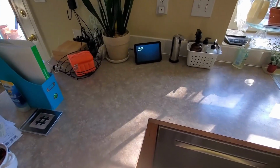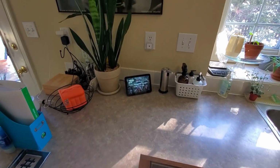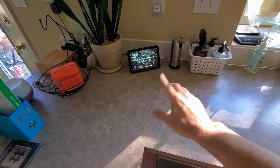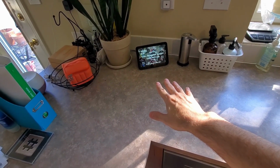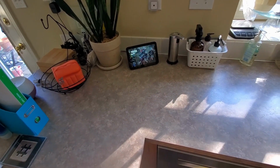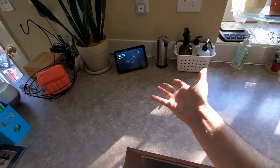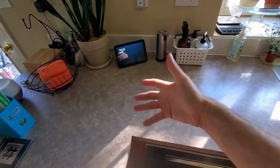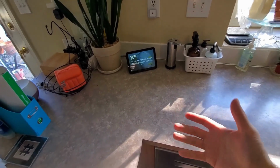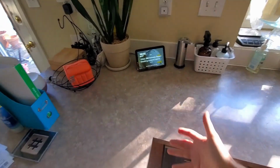Next in the kitchen, we've got this guy over here. Oops, where are you? There you are. This is the Amazon Echo Show. You've seen I've done a couple video reviews about this. I still have one more coming. But the great thing about having this in the kitchen is all the functionality you can use just with your voice. Timers, recipes, alarms.